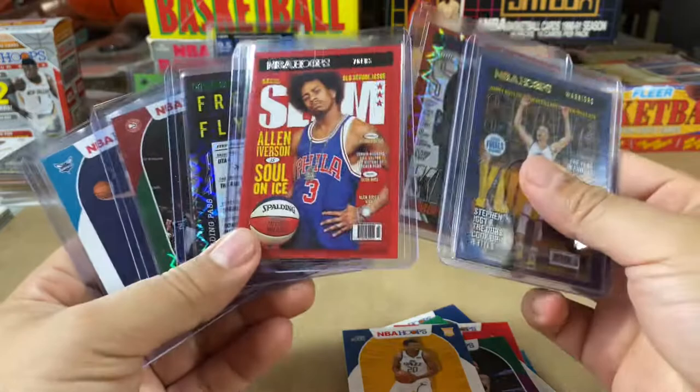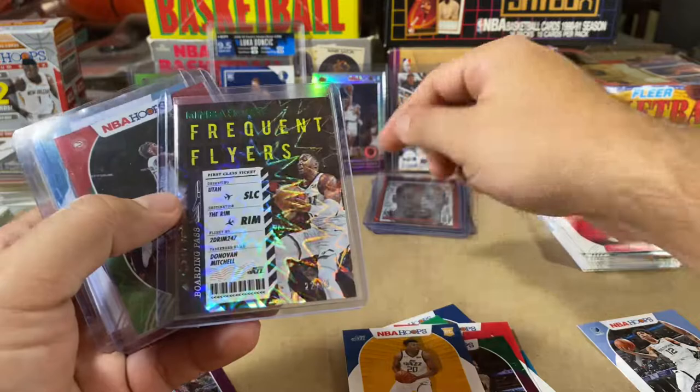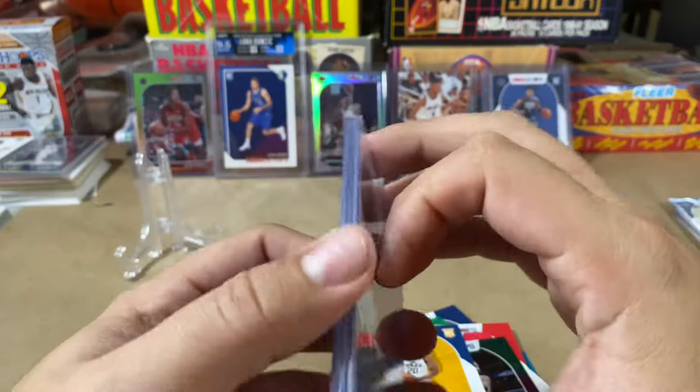Man, this to me, in my opinion, this is the pull of the box, just personally. But you can't argue with these two here. The hollow inserts, the frequent flyer, the Trae, and then, of course, the LaMelo Ball. What a box.